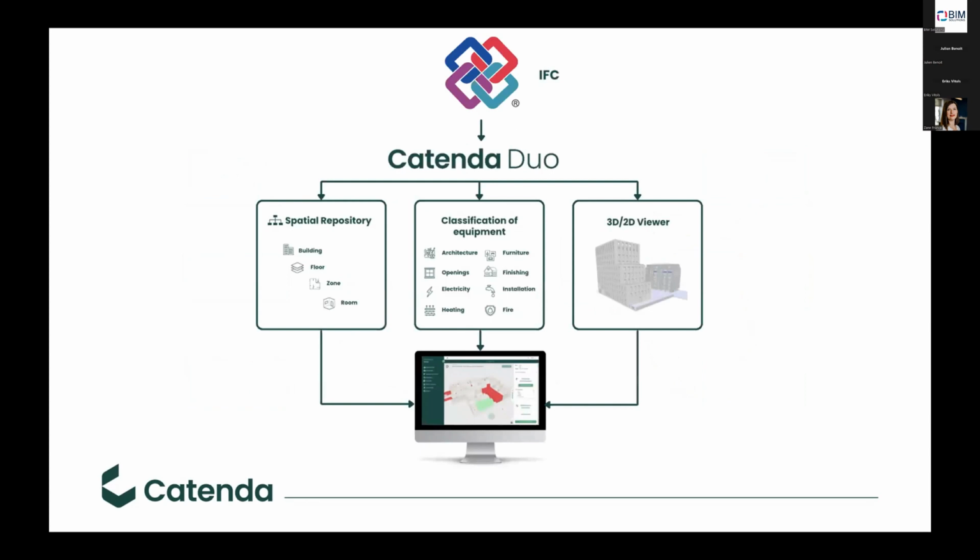What's special about our solution is that we also rely on open standards and IFC to extract information from the models. And from there, we will build what we call a spatial repository, which means it's the backbone of the facility, composed of buildings, floors, zones, and rooms, which means it's an easy way to describe any kind of building. We will also classify the equipment into trades that are easy to understand for the general public. You don't need to be a specialist to understand what is electricity or plumbing. And then we will also have this together with the viewer, so we can filter things inside the viewer and make things easier to understand for the user.